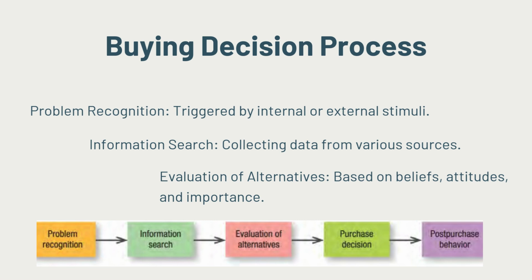In this way, beliefs, attitudes, and information processing all influence the final decision, with the expectancy value model offering a structured method to weigh alternatives.